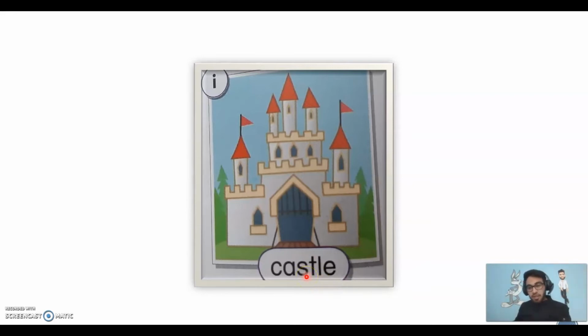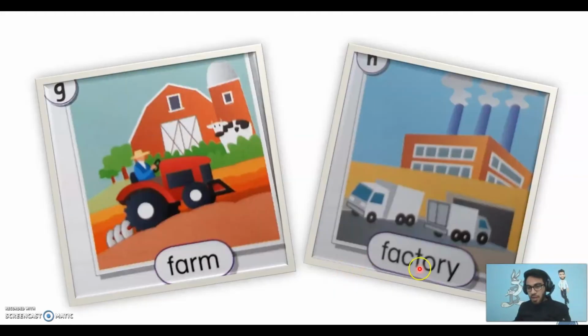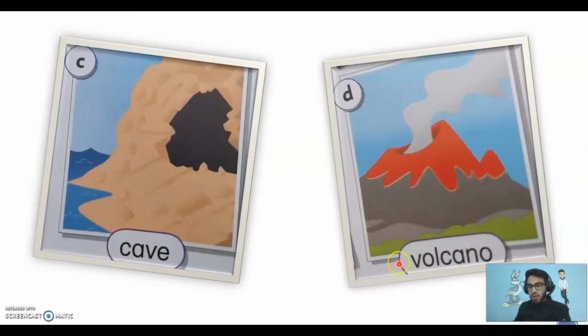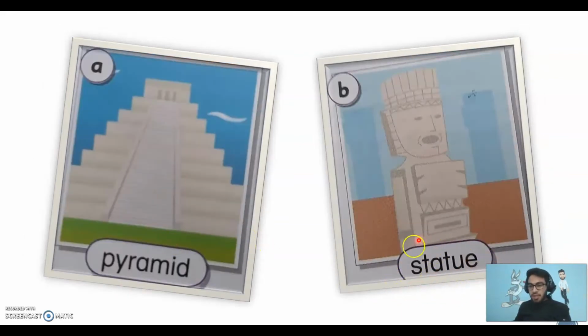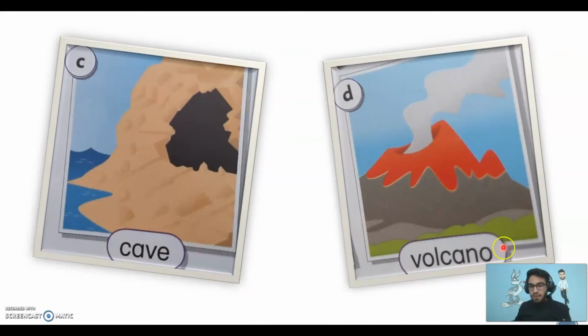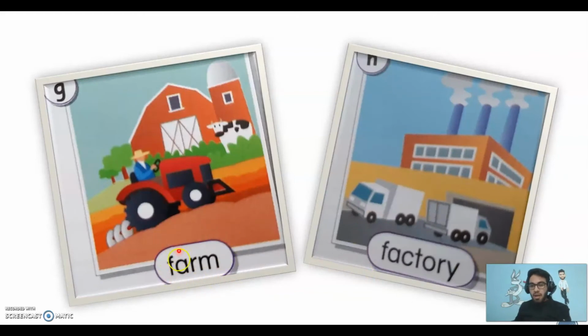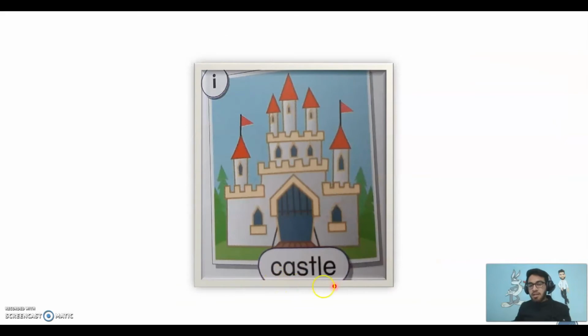Let's do it again. Let's go back. Castle. Factory. Farm. Town. City, volcano, cave, statue, pyramid. Let's go. Pyramid, statue, cave, volcano, city, town, farm, factory, and castle. That's a pretty good job.